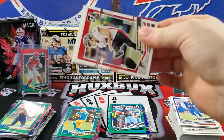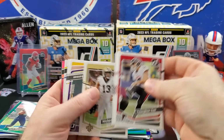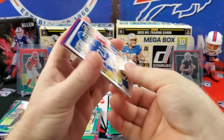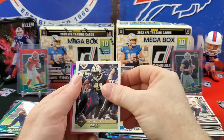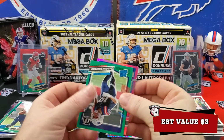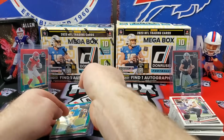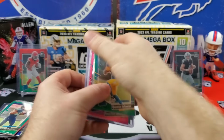Just there we go. Mega 2. I have to say, Mega 2 outperforming Mega 1. Zach Evans, Kamara on the retro. Our optic is Brian Branch. The dreaded practice jersey guy, and Christian Gonzalez on the rated rookie. Okay, so there is number 3, or number 2, I mean.